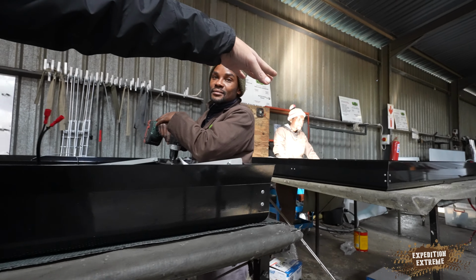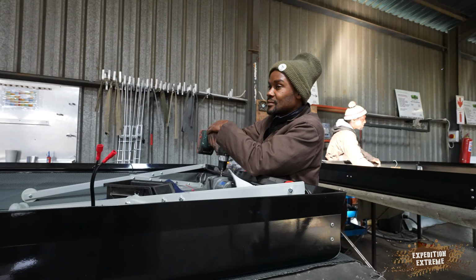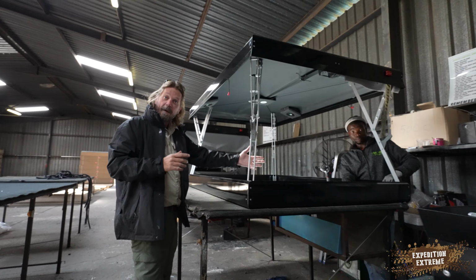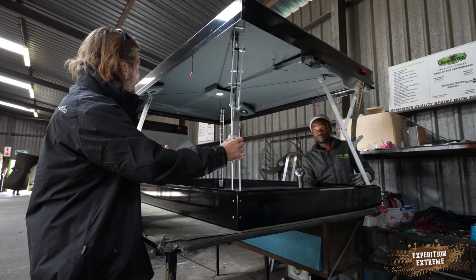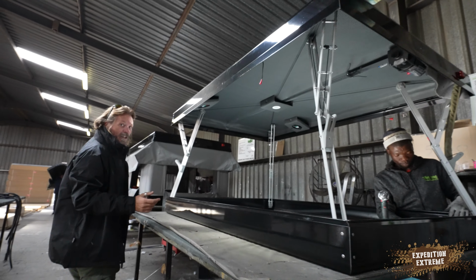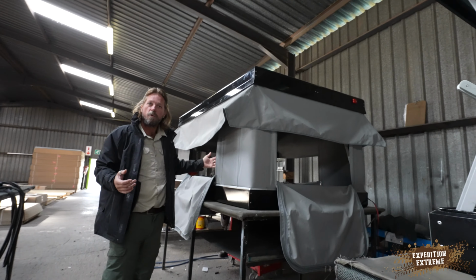The shell's gone in, the mechanisms have gone in, winch is getting installed over here. Next step, getting the arms and the electronics put in place. Mechanism going in, it's already taken tension with the winch. And now the fabric. So we saw how they were cutting the fabric earlier, and now the fabric gets installed.